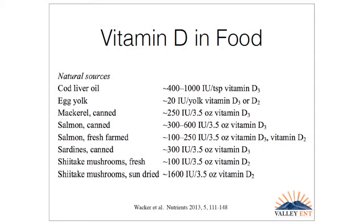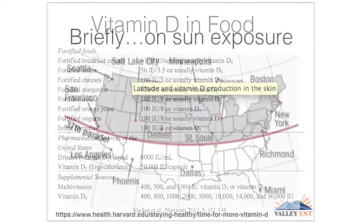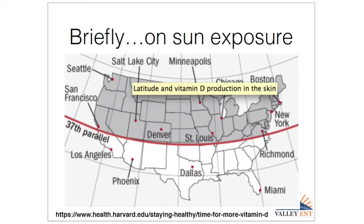In your syllabus, you have vitamin D levels in foods. As you can see, you're not going to get a lot of vitamin D in food. Not a lot. Again, not a lot in food, okay? Glass of milk, 100 IUs. You can drink 20 glasses of milk to get your 2,000. I put this slide in there because if you live above the 37th parallel in the winter, you don't make any vitamin D. So you have to, our relatives, you have to tell them to supplement.